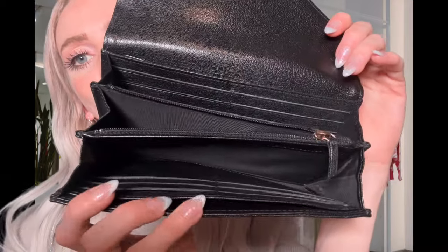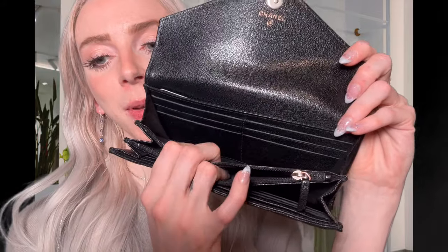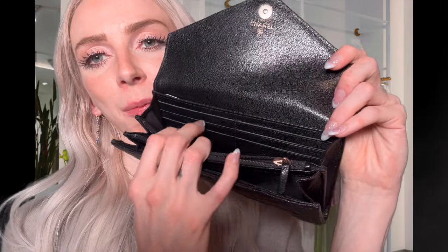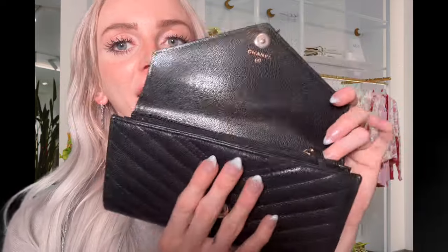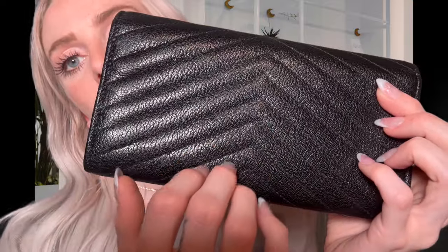Yes, but it's brand new. I think she wore it like once. And there's so many slots to hold your phone, to hold your keys, to hold your literally wallet essentials. I mean, your phone's definitely going to fit in there. And it snaps up so nicely. I love the details in the back.